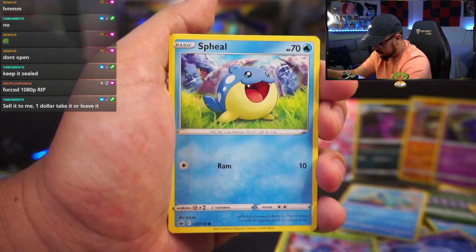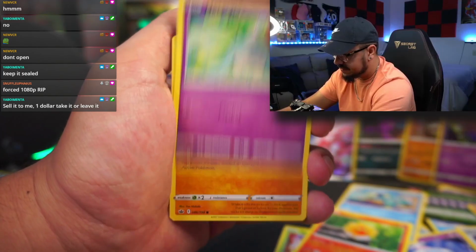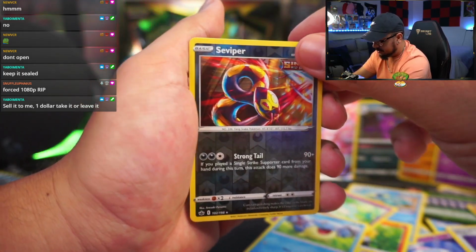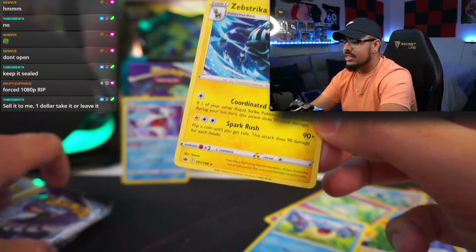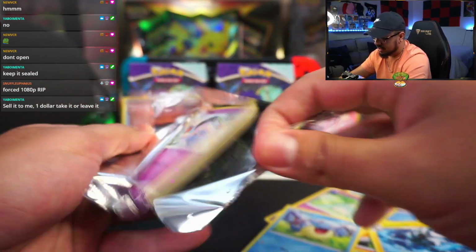Heracross, Cast Form Sunny, Sfeel. I love the name of that Pokemon. Sfeel, Rattata in the snow. Seviper, reverse rare. And our rare is, can you throw a haymaker? No. Zebstrika is the rare on that pack, but non-holographic, unfortunately.